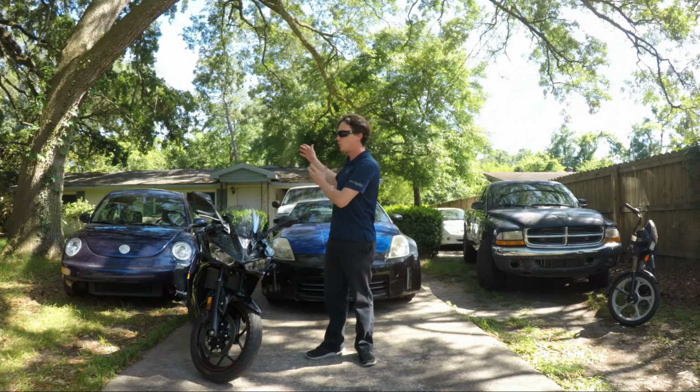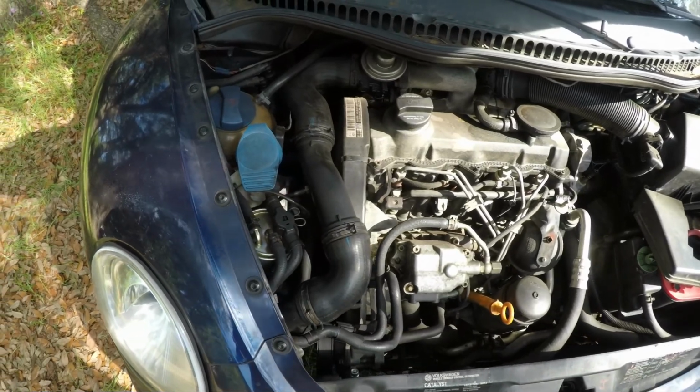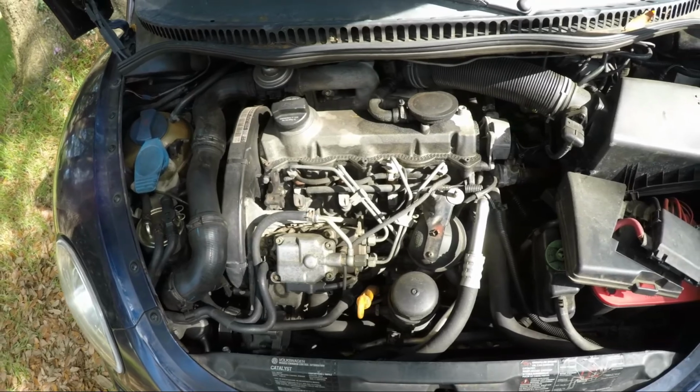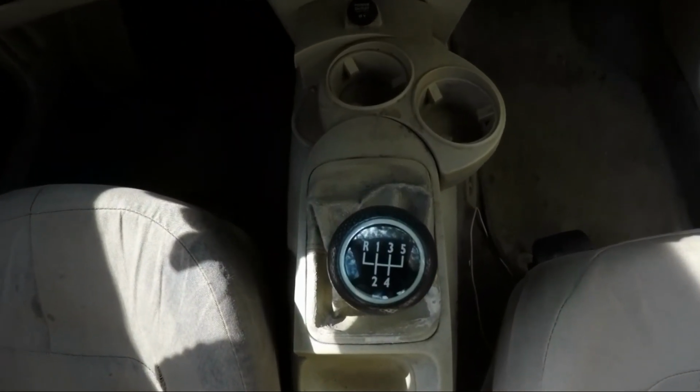This is my 2002 Volkswagen Beetle TDI GLS. It is a diesel, if you didn't get that from TDI. And it is also a 5-speed. Not too much has been done to this car. It has a stage 2 Endurance clutch.